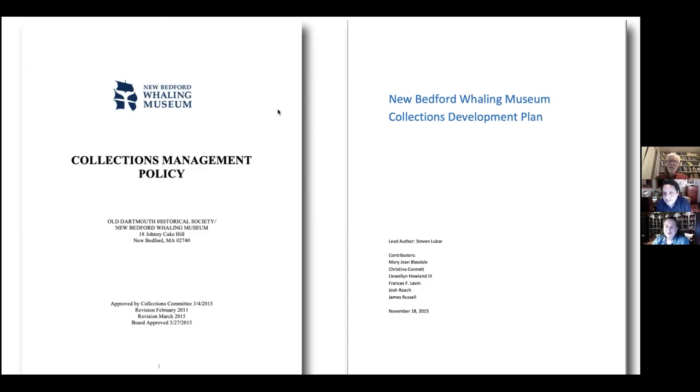And every museum needs to have plans for what they're going to collect. Every museum has a mission statement, and your collections have to match up with your mission statement somehow. You collect the things that your board of directors has decided is the mission of the museum. It's so interesting at the Whaling Museum because it really is a multi-part mission statement of old Dartmouth history and history of whaling and contemporary whale ecology and science. And so there's a balancing act that goes on there.